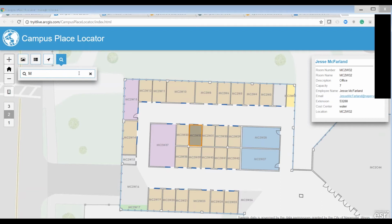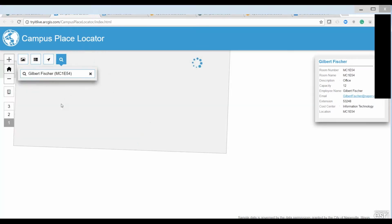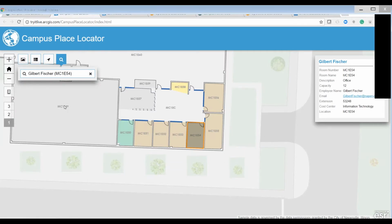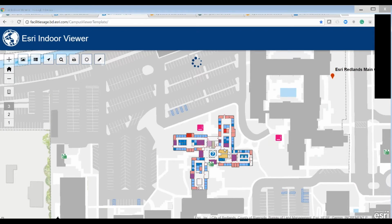So if I look at MC1, it's going to pull up everybody on the first floor of this particular building. So when I look for Gilbert Fisher, it's automatically going to change the level that it's focusing on in the viewer technology. So this is a tool that provides you 100% visibility of your facility and indoor assets, right? So you can find any space on any campus at any time and apply any color by that's required to make your space management decisions, whether that's a vacancy overlay, whether that's a space use overlay, or utilization, etc.